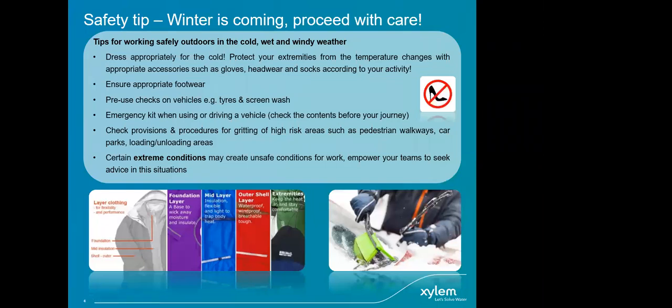Right, wherever possible, Xylem might add a safety tip into any of these webinars, and seeing it's now winter, soon to be Christmas, we've added this one in. Pretty much it's dress appropriately for the weather conditions, ensuring you're wearing the correct footwear. If you are going out and driving, please check your vehicle where possible. The last thing you want is run out of washer liquid and such. Basically, just take care through this period. Next slide, please, Mo.